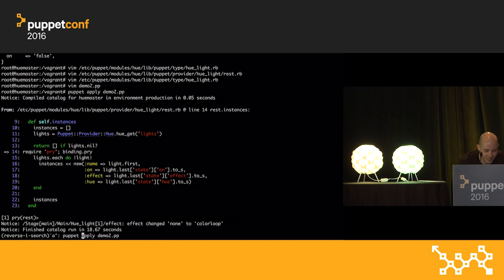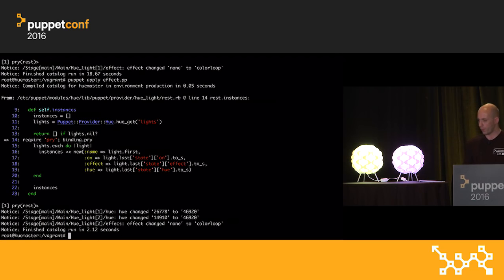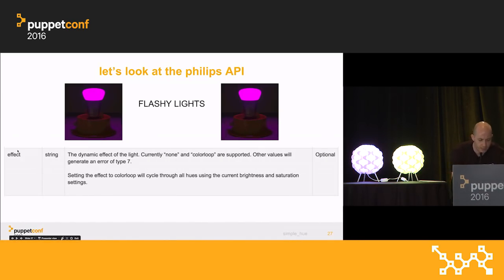So what I'm going to do now is I have another one called effect.pp. So I'm going to run both of them in loop mode, hopefully. So now we have both of them going in different colors at different times, which is also awesome.